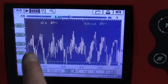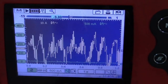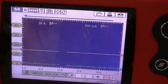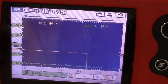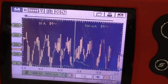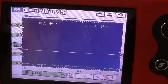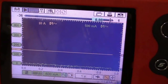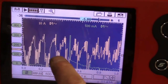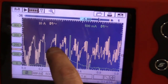But what's going to happen is we're going to see the firing event happening after the top dead center. Okay, I think I got my probe connections good. Let's try this again. Okay, let's pause that, head back. And there's a firing event right there. It's not even close.